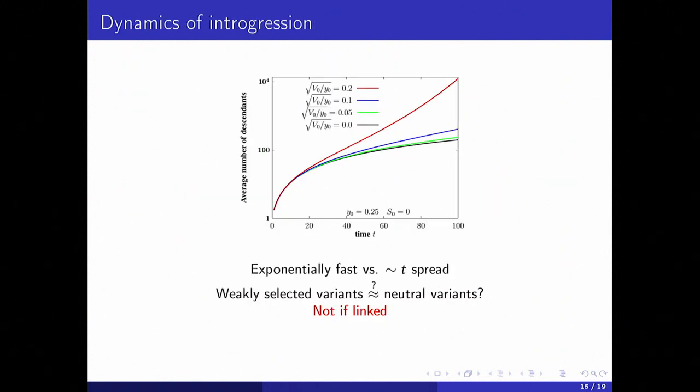And one can go beyond looking at random snapshots and actually look at the dynamics of introgression in more detail. So by averaging over replicates, here in black, you see the average number of descendants as a function of time in a situation where there's no fitness variation along the genome, along the introduced block.